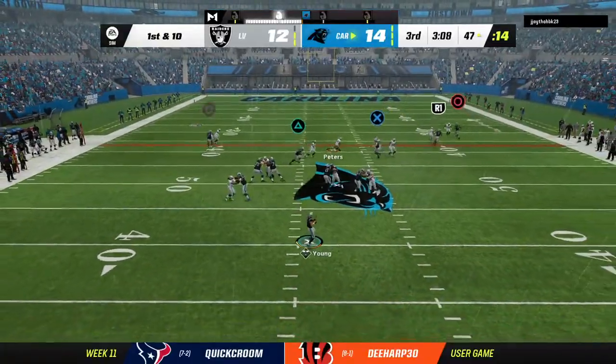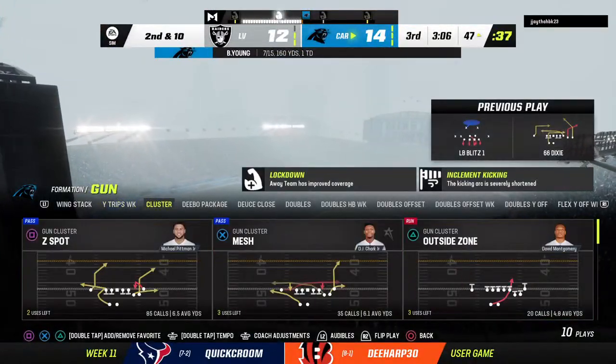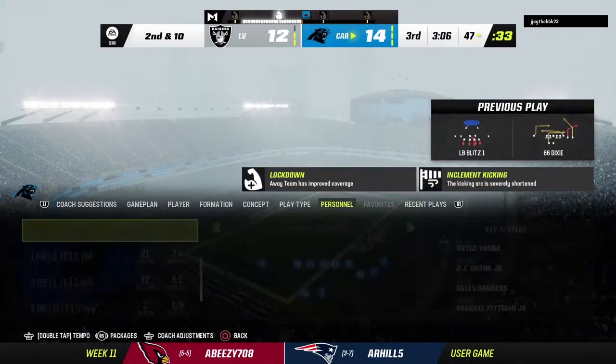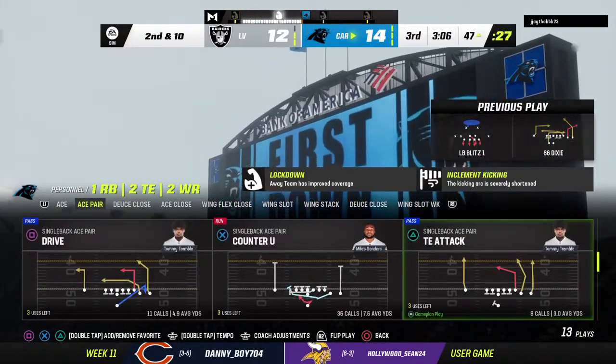It'll be Young again. His throw incomplete. Offense was moving it a little bit, had them back on their heels, but they earned a brief pause by forcing the incompletion. That gives them a quick chance to regroup and try and mount a stand before they're backed up even further.